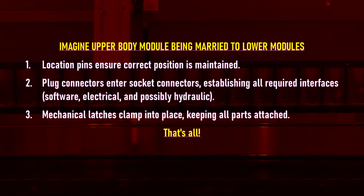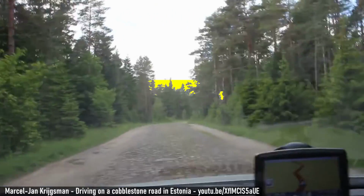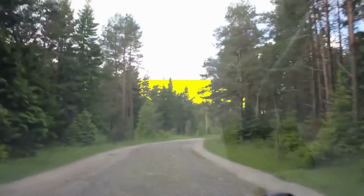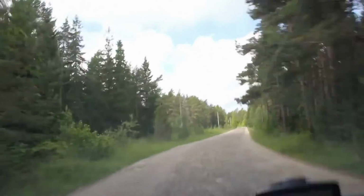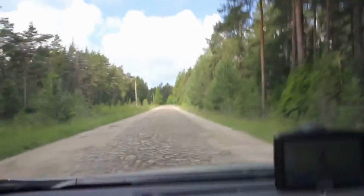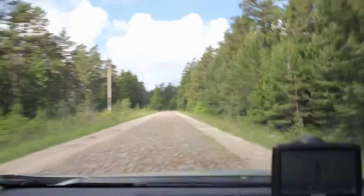As Graham Brown, 42, commented on the previous video, this is already done in factory-built housing systems such as Huff House, and is definitely doable in Model 2 production. Unlike houses, however, cars undergo a whole lot of vibrations, jolts, forces, and moments, which over time loosen connections. This lowers rigidity, introduces squeaks and rattles, and ultimately causes failure, so I do expect Tesla to continue using conventional methods such as welding, gluing, riveting, and bolting where these are required. That being said, I do expect snap-fit type connectors to be used like never before.